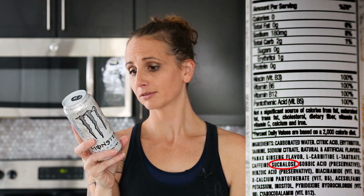We haven't really talked too much about fake sugars and artificial sugars. So something like this, which is a 0-calorie, 0 added sugar drink. The fake sugar that they add here is sucralose. Sucralose is basically like Splenda. If you take sugar and you chemically alter it, then that turns into sucralose.